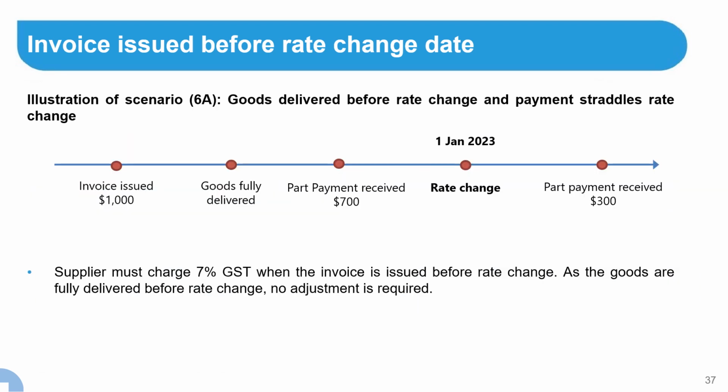In scenario 6A, the tax invoice is issued and goods delivered before the rate change, but payment straddles the rate change date. In this example, the supplier must charge and account for GST at 7% on the tax invoice issued to the customer before the rate change date. As the goods are fully delivered before the rate change, no adjustment is required.